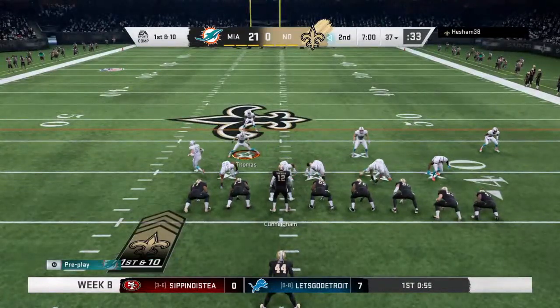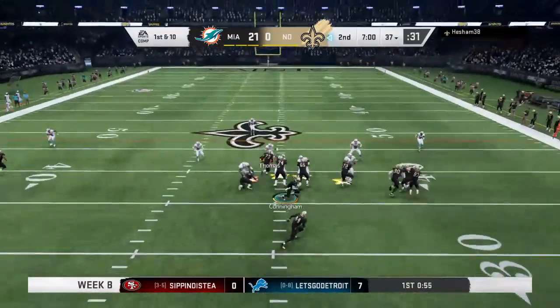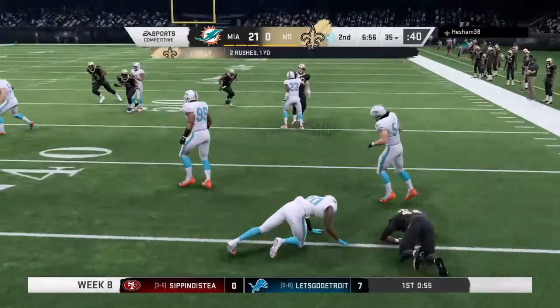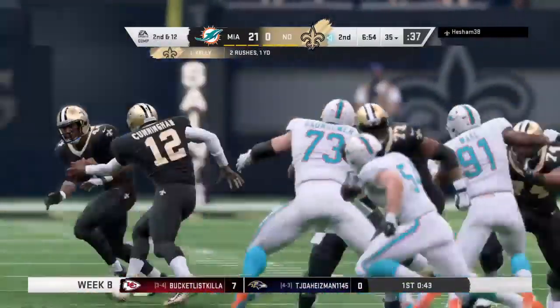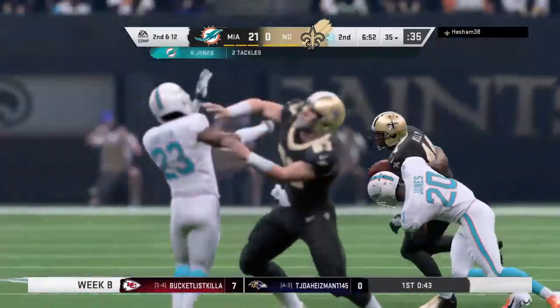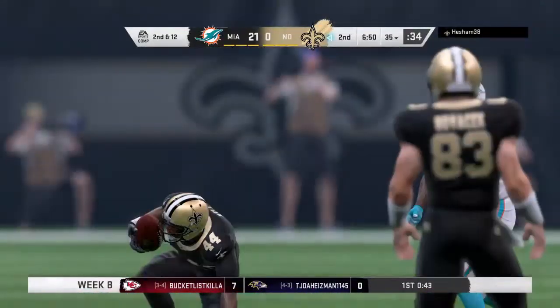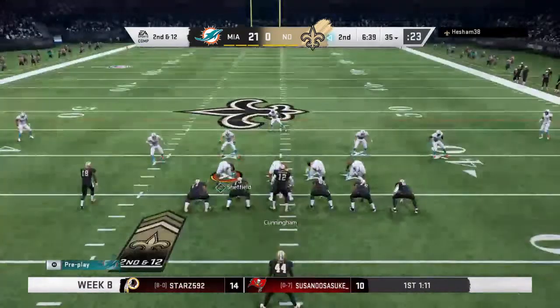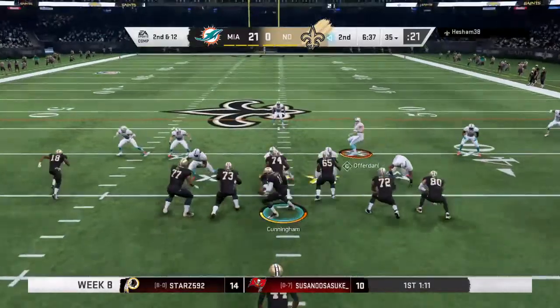Line of scrimmage, the 37 on 1st and 10. They'll run on 1st down. It's Kelly. And that play is blown up, losing yardage back at the 35. That's going to go as a loss of 2, and it'll be 2nd down. Brings up 2nd and 12 at the 35-yard line.